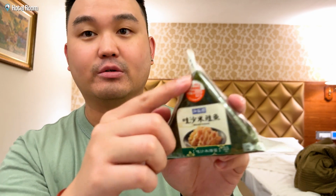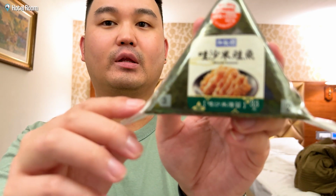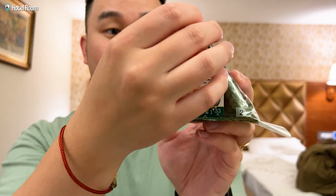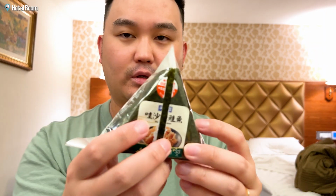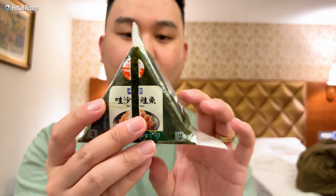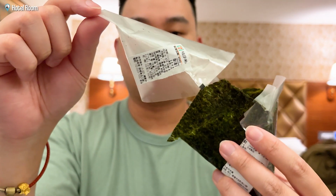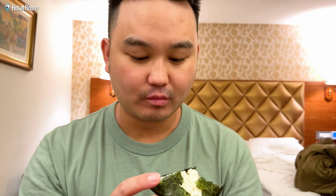So there's a method to opening these. They're numbered too. See, she'll have a 1. Can you see that? I don't think you can see that. All right. So there's a 1, and then 2 or 3. So what you do is you peel it, and that comes off, and then you're left with these two sides. You don't want to pull the seaweed out. You just want to pull this end here. Slowly pull that, and the seaweed stays intact. And then the third side as well. So again, that tail. And there you go.